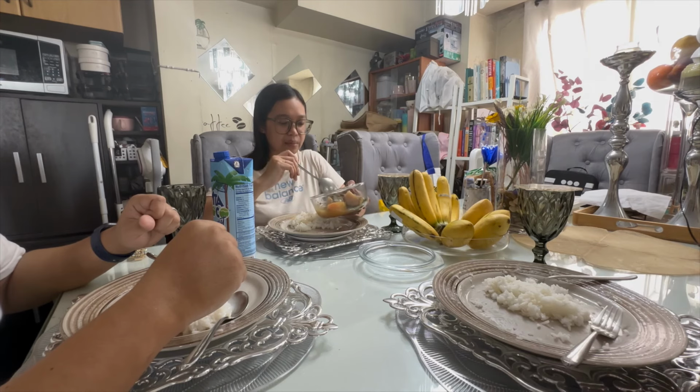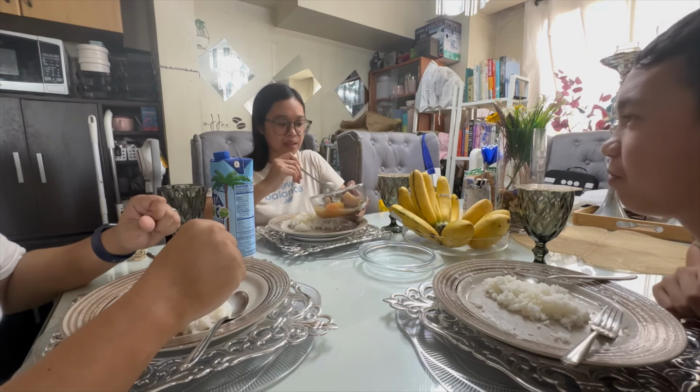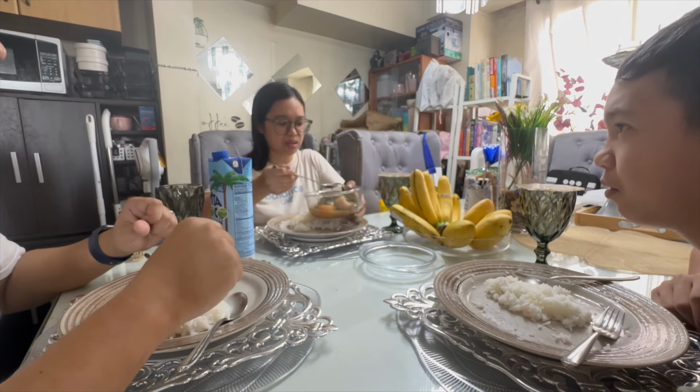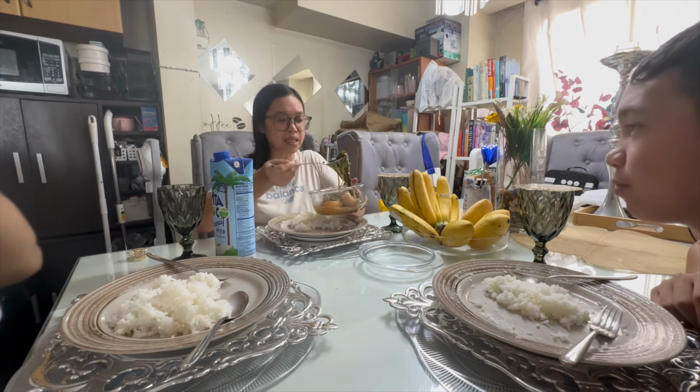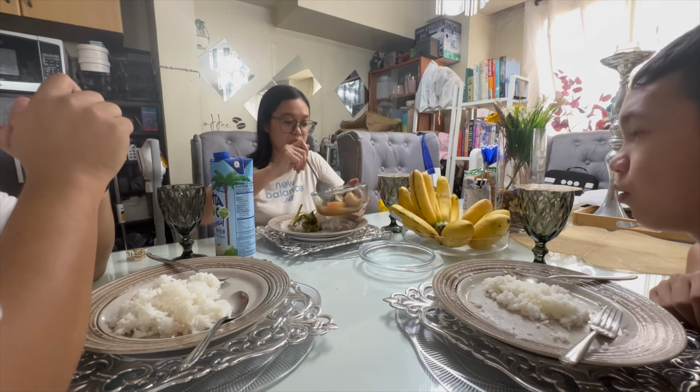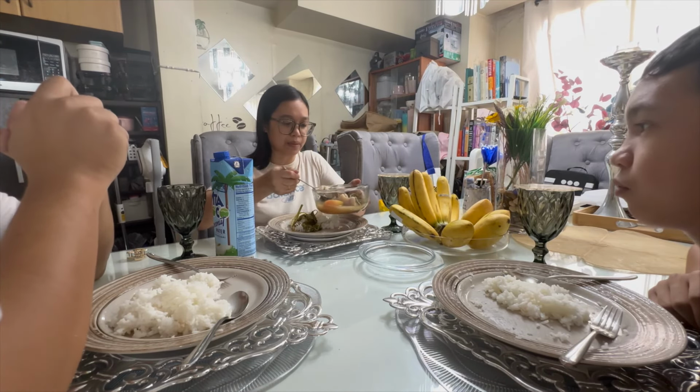Alam mo, buti na lang may nag-iisang tama rin. Ano tawag mo doon? Yung powder? Oo. Buti na lang may nag-iisang hindi pa expired. Apat yun, expired yung tatlo. Buti na lang ito may pa.